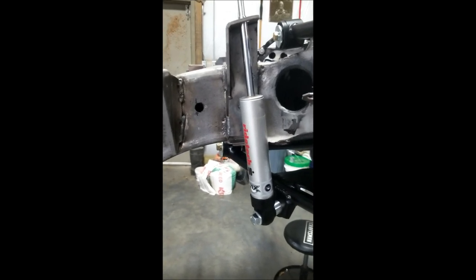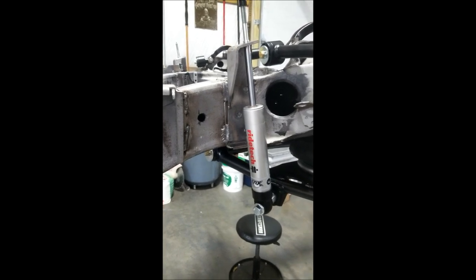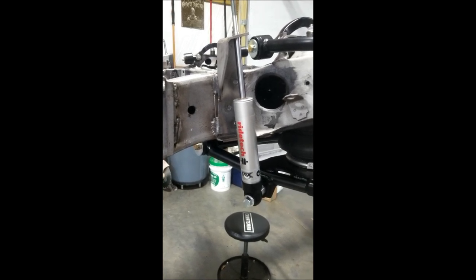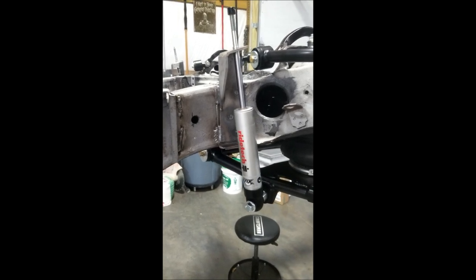I want this to look, even though this didn't come with airbags, a little more like the bracket could have been a factory bracket. So instead of drilling and bolting, I cut it, got it in location, cut it, and welded the whole thing on.